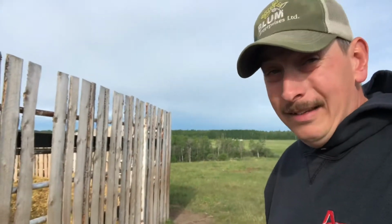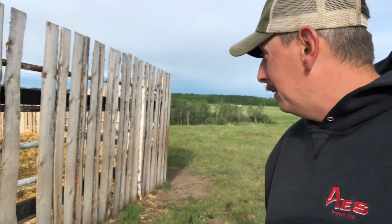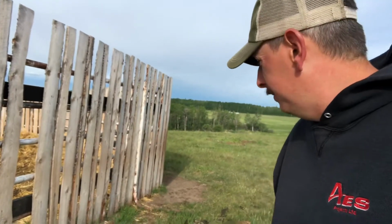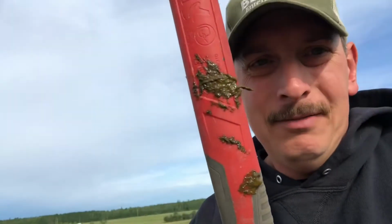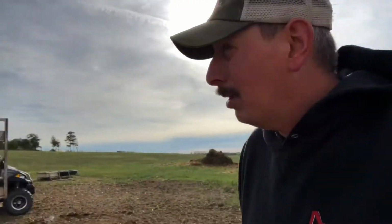But it's already not going well, because when I was pounding some nails in, boom, boom, boom, I set my hammer down for a second and I set it right in cow poop. So fantastic start to the morning, but we'll try and move forward. We'll try and get past. So I think I just had a light bulb moment here actually.